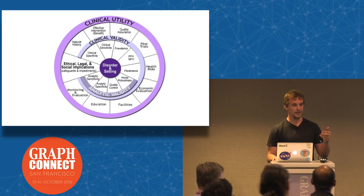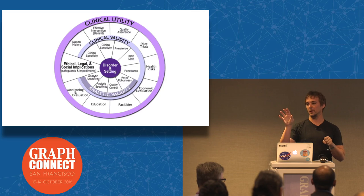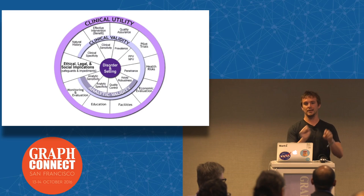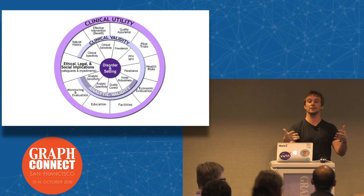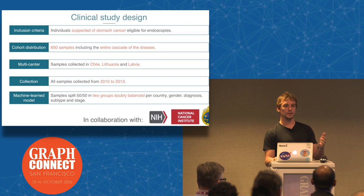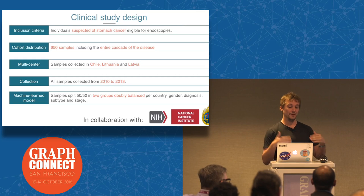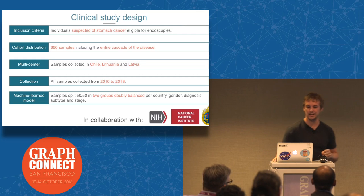And then for the validity, we needed to establish that we can have a predictive model that takes microRNA profiles and spits out the probability of you having gastric cancer with some generalization power, right? In order to do that, we joined forces with the NIH, and in particular with the National Cancer Institute, as well as a very well-known eminence in the gastric cancer community, Dr. Balán, in Universidad Pontificia de Chile.